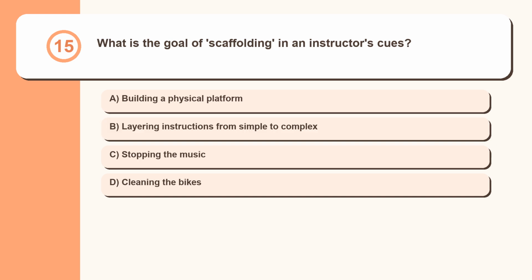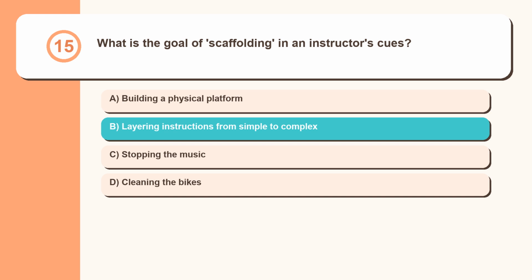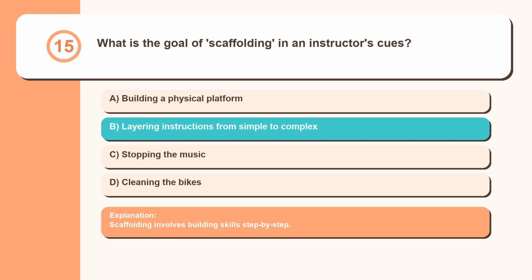Question 15. What is the goal of scaffolding in an instructor's cues? Building a physical platform, layering instructions from simple to complex, stopping the music, cleaning the bikes. Scaffolding involves building skills step by step.